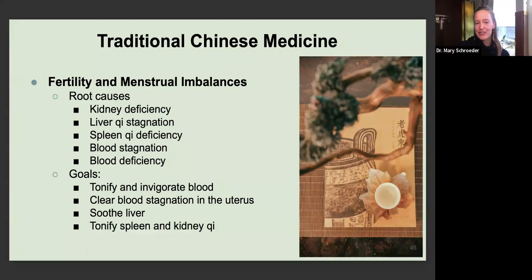Okay, next we'll talk about traditional Chinese medicine and acupuncture and Chinese herbal medicine and how I use it in practice for treating menstrual issues and fertility. So just some basics of the Chinese medical system. We have these things called organs that are these metaphorical systems that describe the different functions within the body, and they're related to the Western organs, but not the direct translation. So I'll talk about them, but remember that they're not the same as the Western translation of these organs.